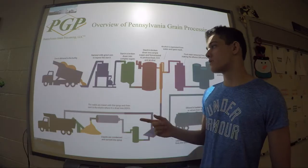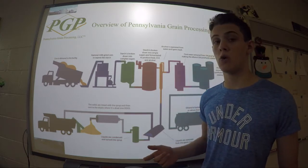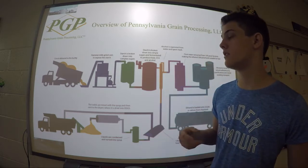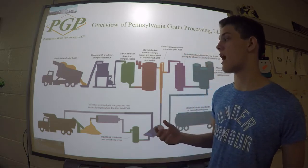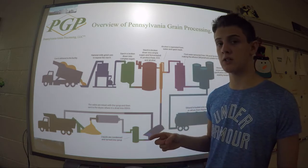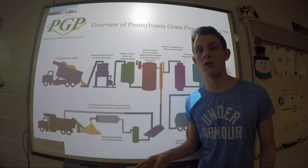Recap on the process. First, the corn is delivered to the facility. Once the corn is unloaded from the truck or train, it is put onto a conveyor belt, which leads to the hammer mills, which will grind the corn to expose the starch. The starch is then broken down into simple sugars and fermented to produce heat, CO2, and alcohol.